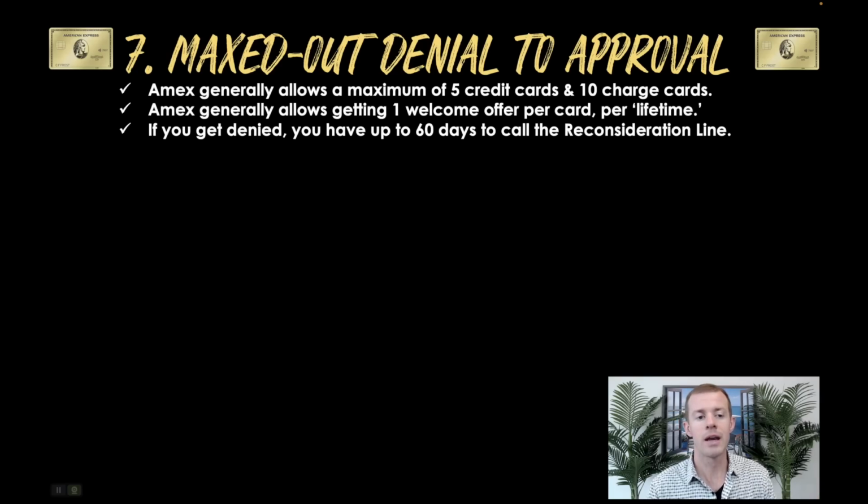All of the other ones are regular credit cards. Number 2, Amex generally allows getting 1 welcome offer per card per lifetime, which we talked about earlier. That's why if you don't need a bonus right now for a trip coming up real soon, you might want to wait until you receive an elevated offer before getting an Amex card. That way you can get more value without having to wait 5 or more years.